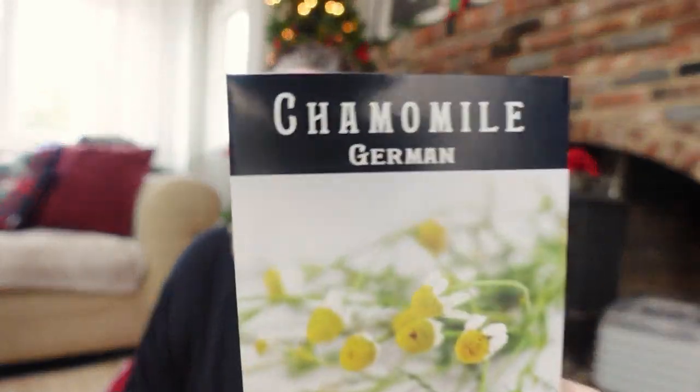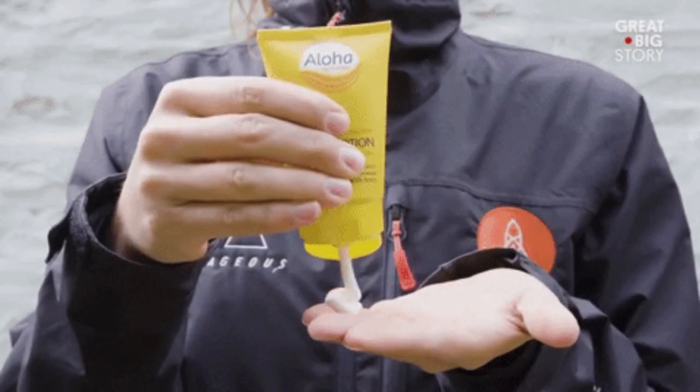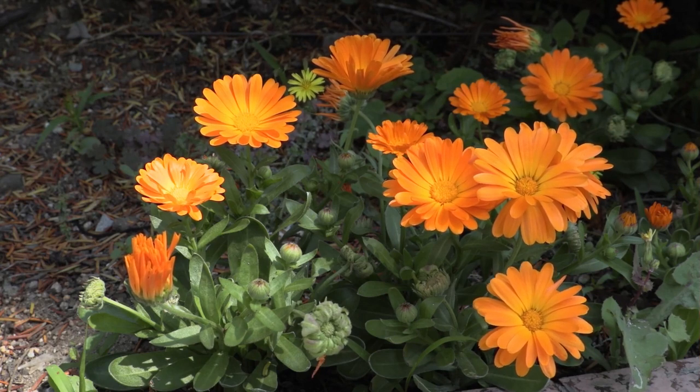Next up is German chamomile. So again, trying to get into more medicinal and skincare type herbs and actually harvesting the herbs to use them for those reasons. So chamomile, of course, was on the list. Calendula was as well, but Baker Creek was sold out of just, I think, the standard. So I'll probably get that at a local store closer to the spring.